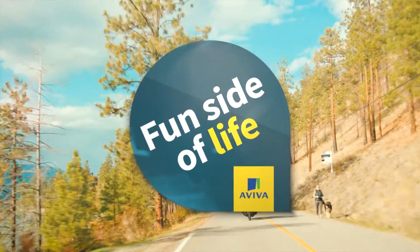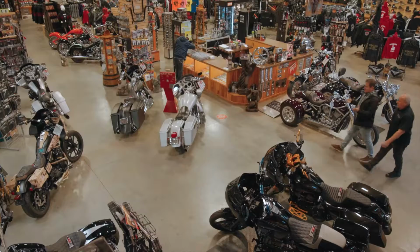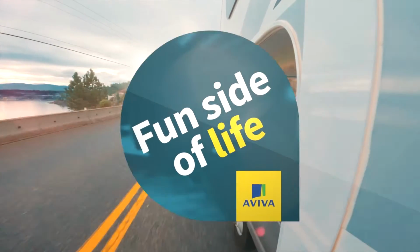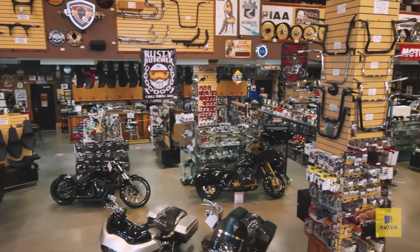The fun side of life gets me on the back of a Harley in beautiful British Columbia, behind the scenes at a custom motorcycle shop. This is where all the magic happens. You wanted to see behind the curtain? Today I'm heading over to Konquer Motorcycles, a legendary custom motorcycle shop.